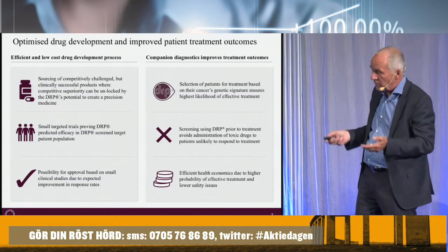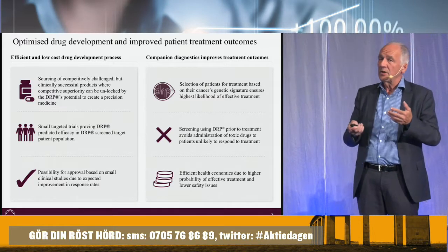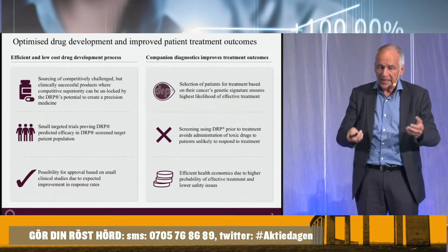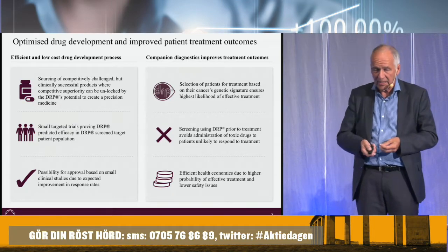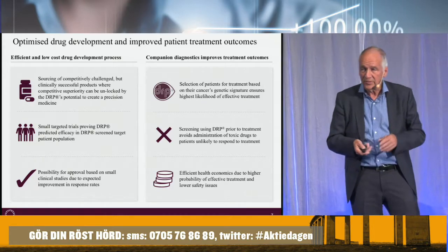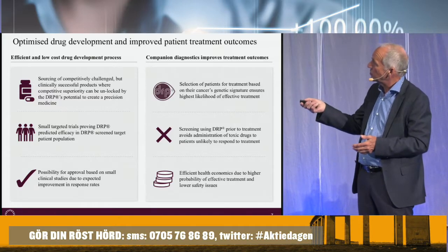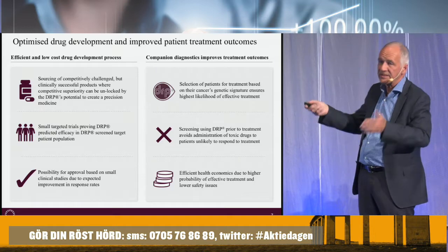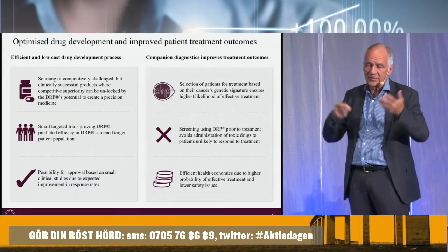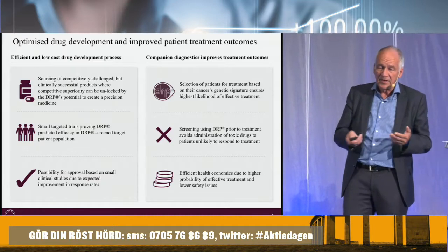What we look for are products that are competitively challenged, but clinically successful. They need to work in the patients. And then we can get them to superiority by using the DRP. We can look for smaller targeted trials where we don't include so many patients as our competitors, and also have an opportunity for approval in fewer patients, basically because the results get better. So selection of patients for treatment is based on their cancer gene expression signature, giving us the highest likelihood of effect.